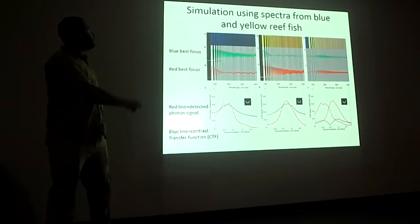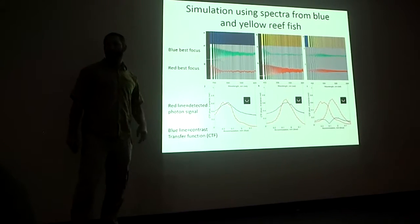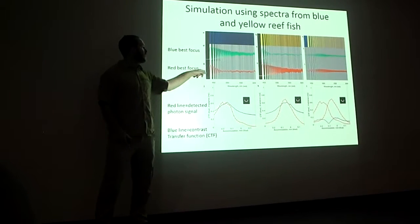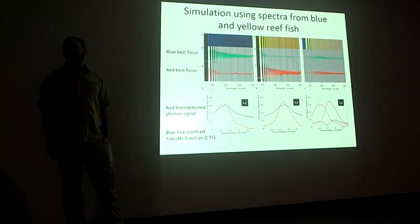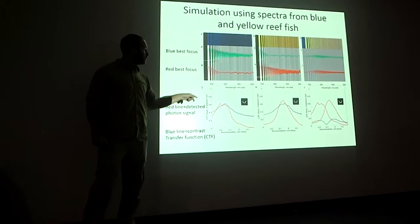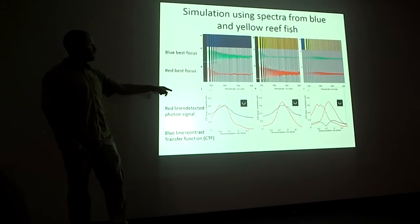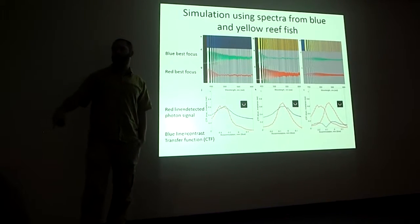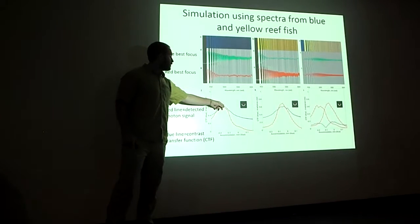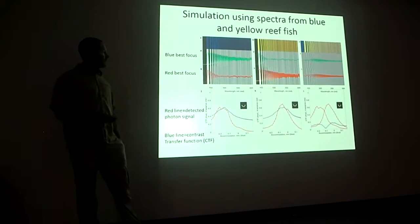If you do those spectra from blue and yellow reef fish, you see at blue best focus, a blue and black test pattern is very well resolved. At red best focus, this is not particularly well resolved. These line cuts are a contrast transfer function to measure image acuity in these organisms. You'll see that with the annular pupil, this blue is the contrast transfer function, and the red line is the photons that would be detected over the integration of the opsin response and attenuation due to seawater. So the CTF, the best quality image, basically tracks the detected photon intensity in these test patterns.